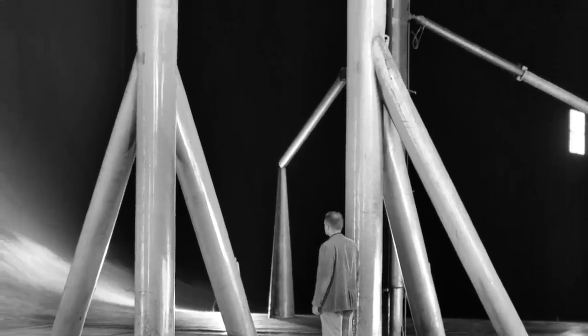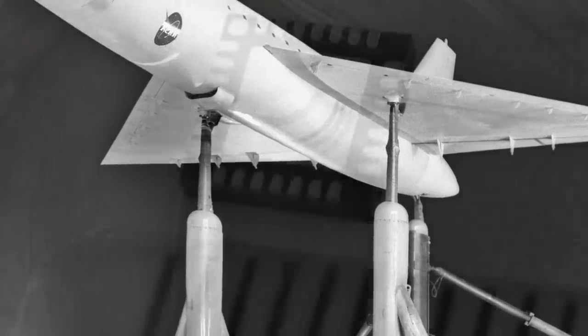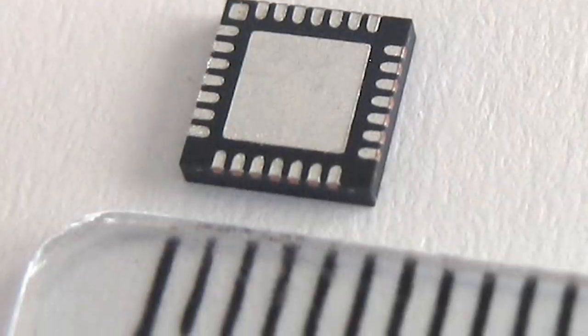The researchers say that their system scales in both directions. It can help optimize massive engineering projects and smaller nanoscale technologies.